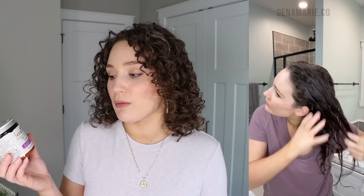Now, here's another option if you don't necessarily have very damaged hair, but you just want to maintain that strength. Or if you have super damaged hair, you can use this in between your bond curl treatments. This is the Curlsmith Multitasking Conditioner. So this is also part of the strength recipe. It is part of that sale, but this is the 3-in-1 conditioner.